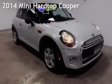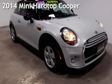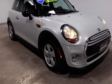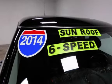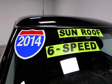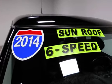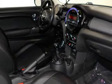Presenting a pre-owned 2014 Mini. This two-door hatchback has a 3-cylinder, 1.5-liter i3 engine, with front-wheel drive, and a 6-speed manual transmission. This Mini is a great value with less than 48,000 miles on the odometer.